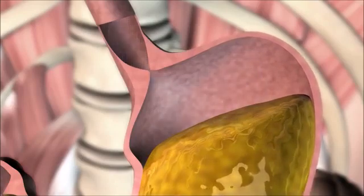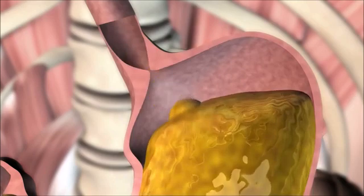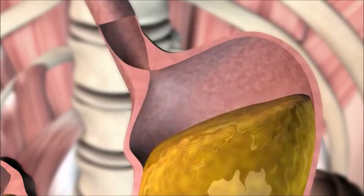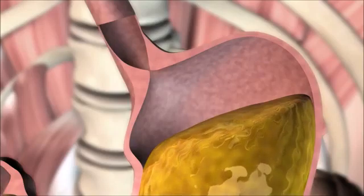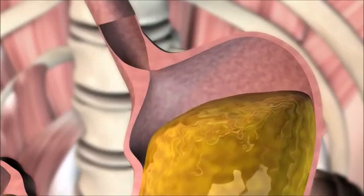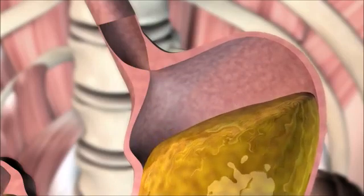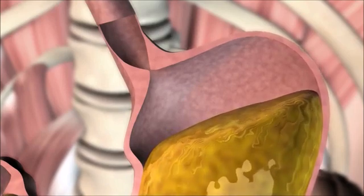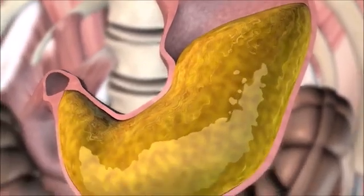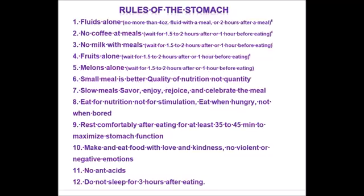Now, inside the stomach is the release of the hydrochloric acid. The hydrochloric acid will now combine with the food to kill the bacteria and to start to break up the food into smaller and smaller particles. This is the major part of the stomach process, and this is a part of digestion that most people overlook. They get too rushed and they overburden the stomach, and it creates a problem. So here we've made some rules for you, rules for the stomach.